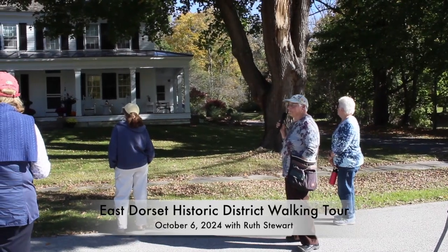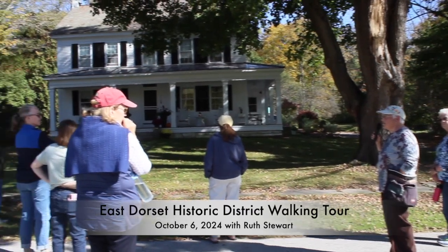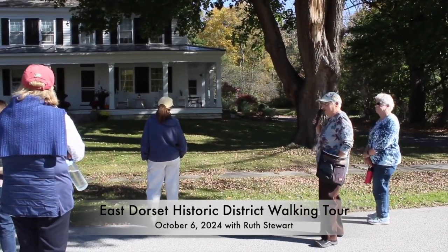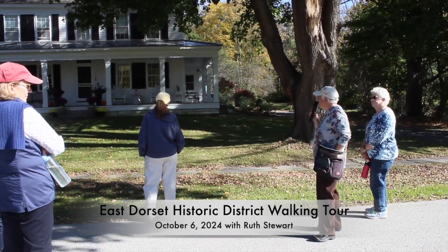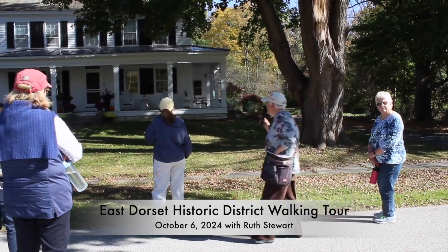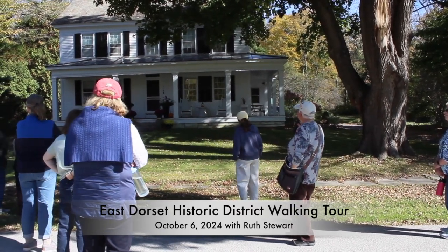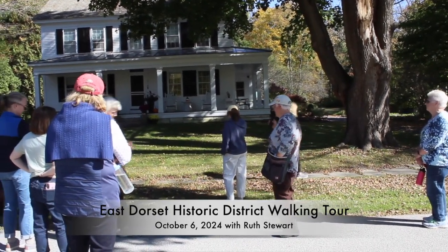The couple that bought it in the 60s did extensive research and renovation of the inside of this house. The back part dates back to the 1770s. It's a very tiny little room with a fireplace, which all remains intact. And the front part is Greek Revival. Michelle, you need to help me here. I'll have Michelle talk a little bit about the architecture of this house.